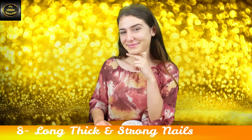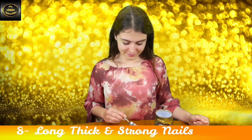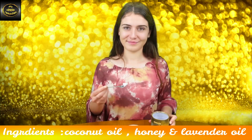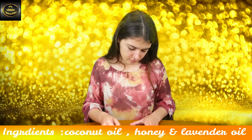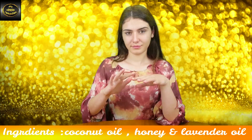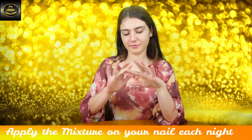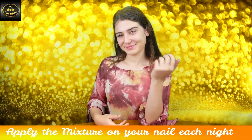Brittle nails can be such a pain, and we've got the perfect natural remedy to keep them long, thick, and strong. Combine equal parts coconut oil, raw honey, and lavender oil into an old, cleaned out nail polish bottle. Using the nail polish brush, apply the mixture to your nails each night and allow them to dry. You'll have super thick, healthy nails in no time.